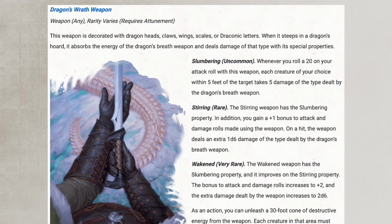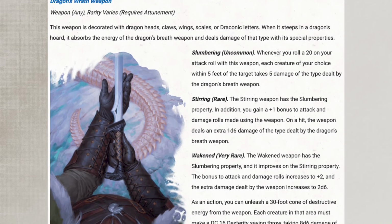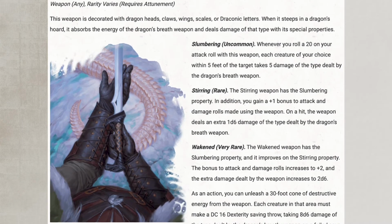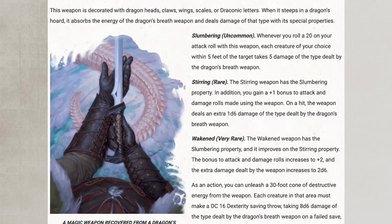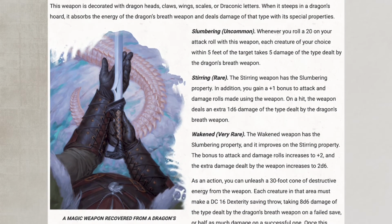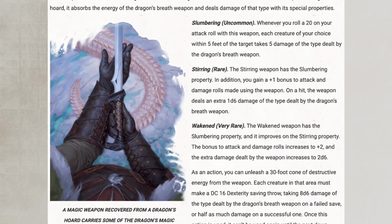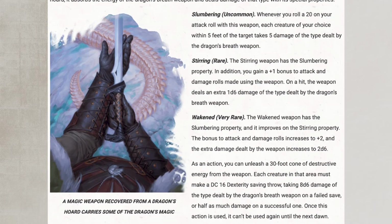On a hit, the weapon deals an extra 1d6 damage of the type dealt by the dragon's breath weapon. So yeah, pretty solid stuff. Then we got Awakened. Next level up, the Awakened weapon has the Slumbering property and it improves the Stirring property. The bonus to attack and damage rolls increases to +2, and extra damage dealt by the weapon increases to 2d6.